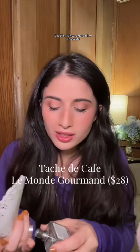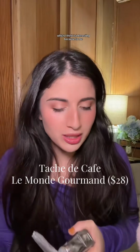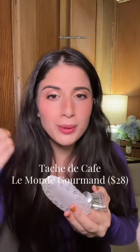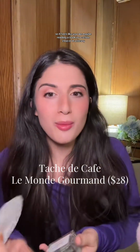Got a bit of chocolate, it's milky, but there's also an ink note, which I think is interesting because to me it just reminds me of the smell of when you open up a book and you put your nose to it. It's the paper, the ink smell. So it feels like you are maybe reading a book in a coffee shop or in a library.